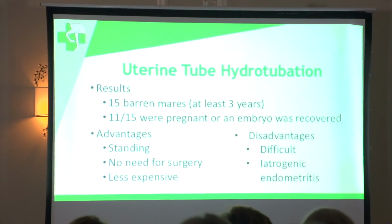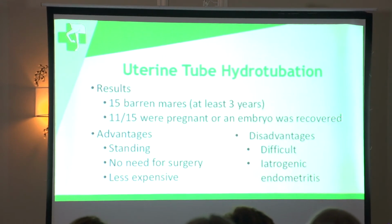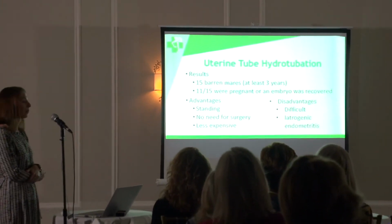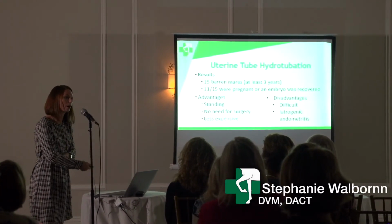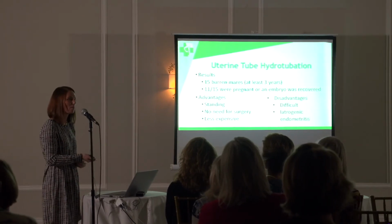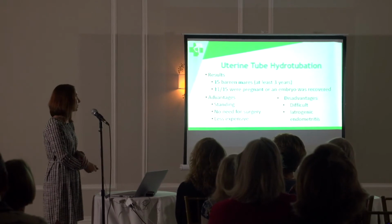Rood and Riddle performed a study recently, I think it was about 2 years ago, where they took 15 barren mares. Those were mares that were classified as barren for at least 3 years, so they either didn't have a foal or embryos weren't able to be flushed from them. They performed this procedure bilaterally on all 15 of them, and 11 out of 15 were pregnant or an embryo was recovered from those. So those are pretty good odds. We do, however, need more numbers of mares in order to have a more significant difference seen.